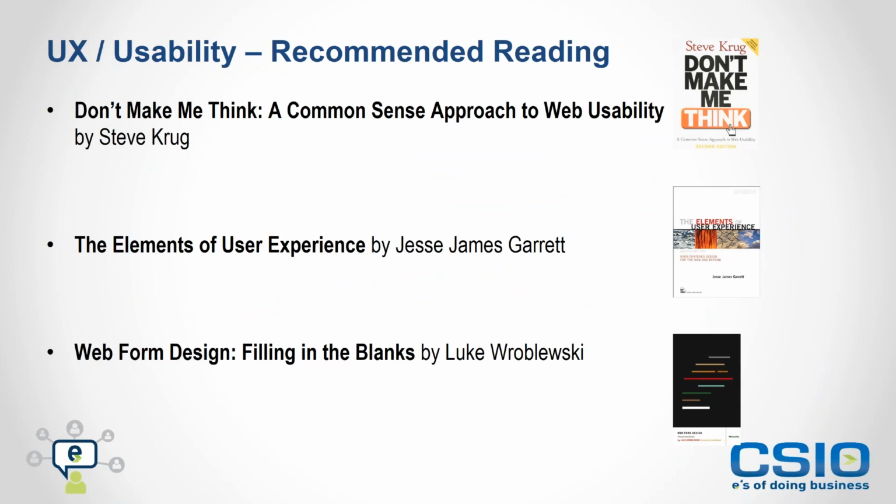Okay, so for those interested in learning more about this subject of UX and usability, I'd recommend these 3 books. Don't Make Me Think is a pretty famous book you might already have heard about. It's written by usability expert Steve Krug. The book is actually pretty funny and includes many examples of various usability problems and how Krug would go about correcting them. The overall point is that you don't want to make your users think when interacting with your product. The more obvious, the better.